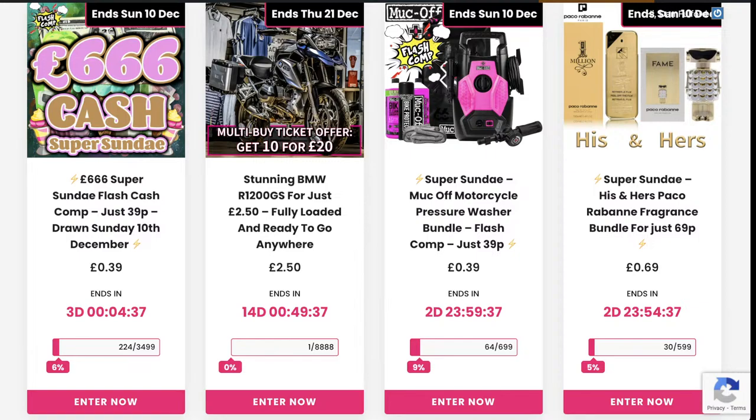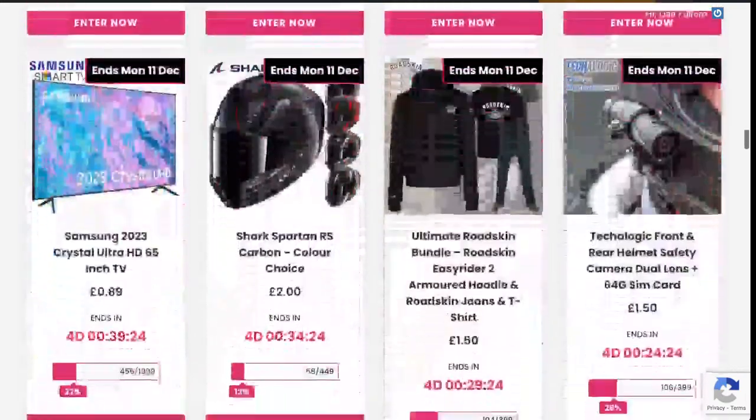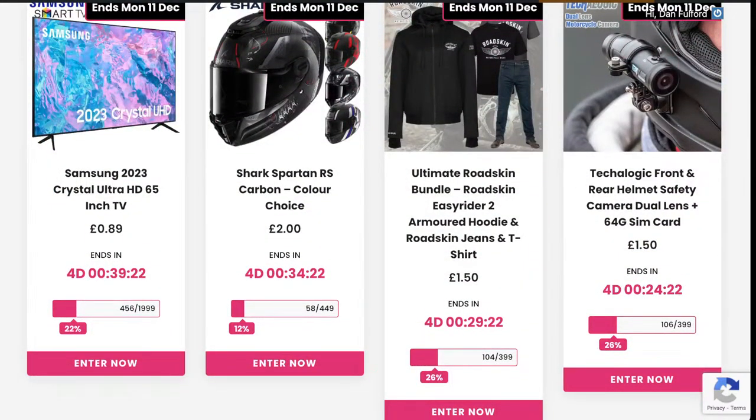There's something else that's new right now, so we'll show you that in a minute. Other stuff for Sunday, we've got a Muc-Off pressure washer. We also have a His and Hers perfume set. Very nice indeed. That stuff is expensive, so go and buy some tickets, please. Then on Monday, going with that lovely Panigale, we have the Samsung 65-inch TV.